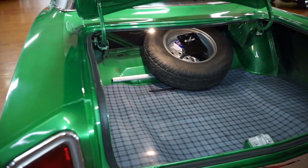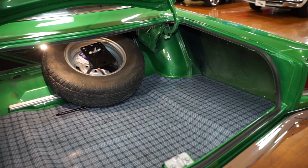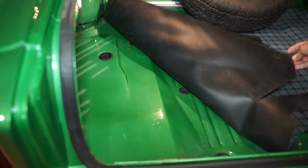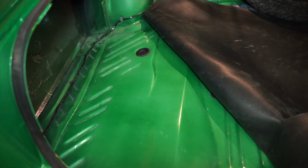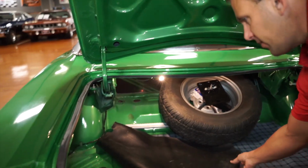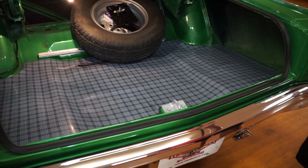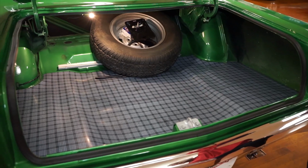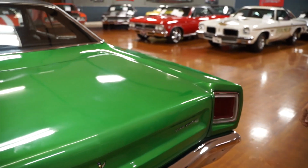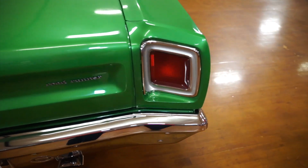Looking in the trunk. Got a spare with a jack. Got a really nice trunk mat, and as you can see, the trunk is like the rest of the car. It's very, very nice. We're going to show you the undercarriage of this car a little later, and you'll be fascinated as to the quality. This was a frame-off restoration, so it's a very nice car. Very, very high quality. A lot of money spent on this vehicle.